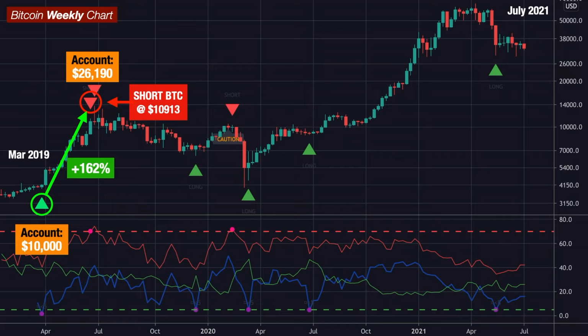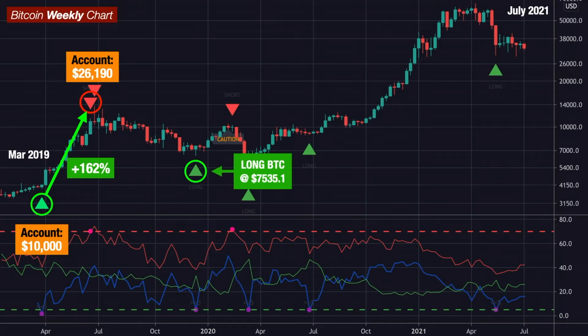And we used this capital to put on a short position on Bitcoin at the price of $10,913. Next, we had our second buy signal on December 16, 2019. The closing price of that week was $7,535. So we covered our short position at that price, made 31% return on this Bitcoin short trade. Our account right now, after covering the short position, has $34,308 in cash. And then we go long on Bitcoin with this cash at the weekly closing price.